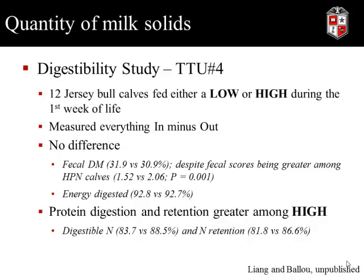Protein digestion, nitrogen digestion, and nitrogen retention were greater among the high-plane nutrition calves. Digestible nitrogen was higher in the high plane: 88.5% of the nitrogen was digested in the high plane versus 83.7% in the low plane. And that extra digestible nitrogen ended up being retained in lean tissue at a pretty high rate. 86.6% of the intake nitrogen was retained in the body in the high plane versus 81.8% in the low plane.